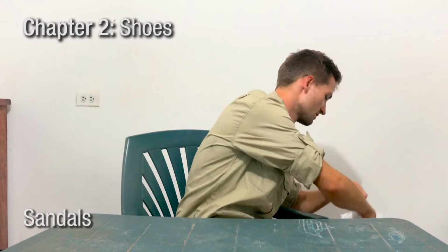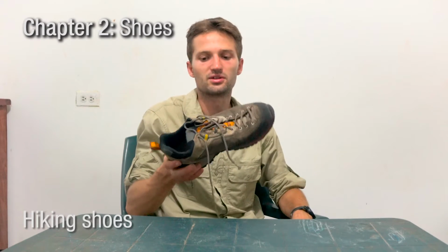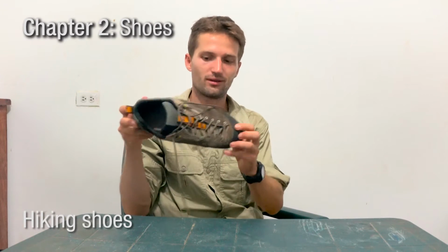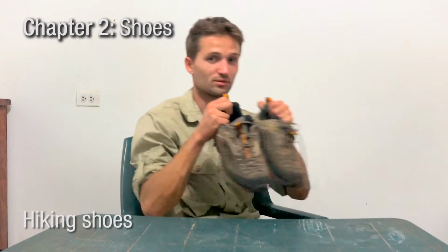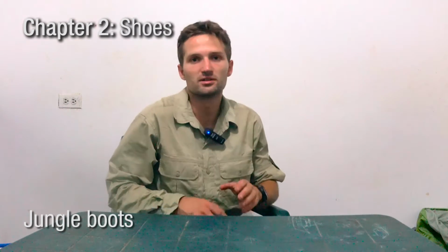Then, apart from the jungle boots, some regular hiking shoes. These are like the alpine stuff. They are really comfortable. I get a pair of them too. Really love them. For the jungle, you need good boots.